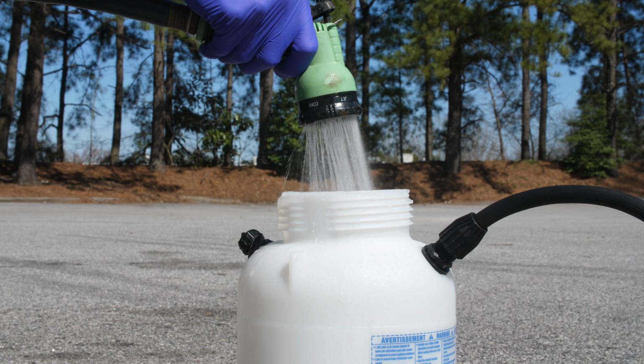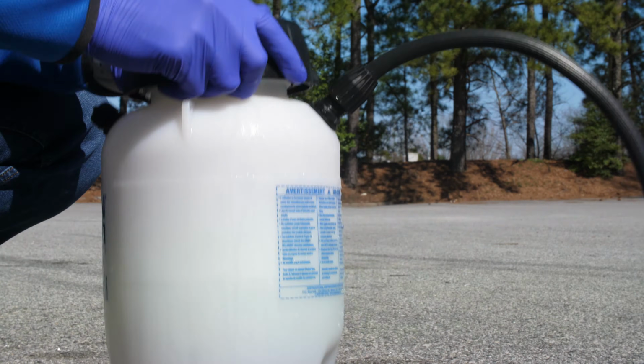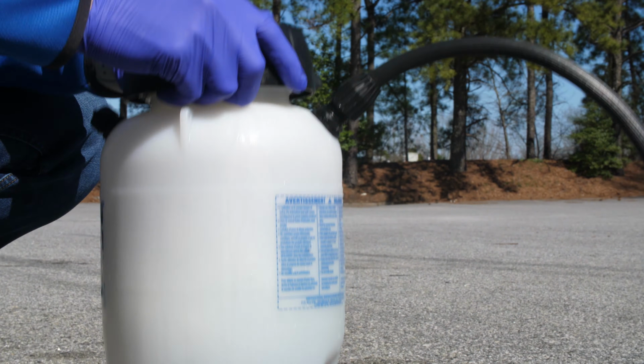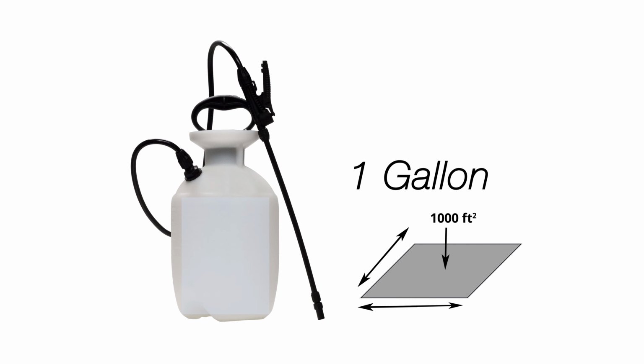To mix, add half of the water needed to your sprayer. Then, open 1 to 2 packets and pour into your sprayer. Shake the sprayer to agitate, fill with the remaining water needed, then shake the sprayer again. Check the label for the number of packets recommended and the amount of water needed for the area you're trying to cover. 1 gallon of finished solution will cover 1,000 square feet.